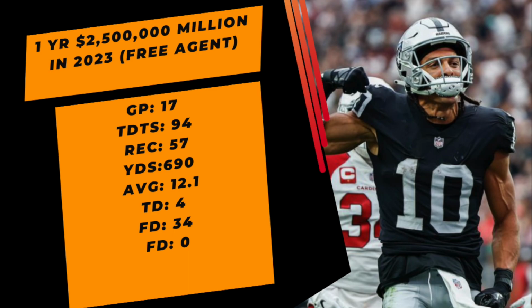So my whole point, what I'm trying to convey to you guys, is that he kind of got lost in the depth chart with the Las Vegas Raiders when they had Davante Adams, Darren Waller, Bryan Edwards, Hunter Renfrow, and Josh Jacobs. He kind of got lost in that system. But even still, he put up the second highest stats among that receiving corps, only because Darren Waller and Hunter Renfrow both got injured. So we'll just see if he can replicate that with the Atlanta Falcons.